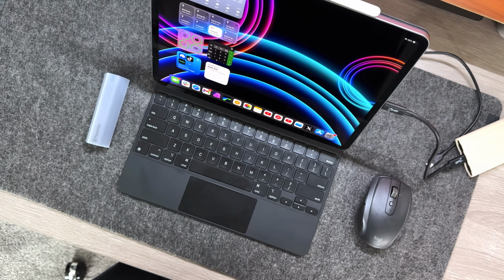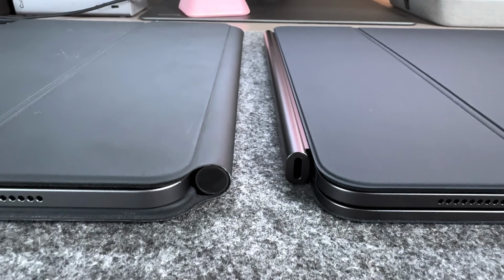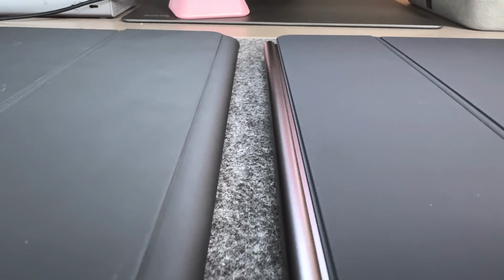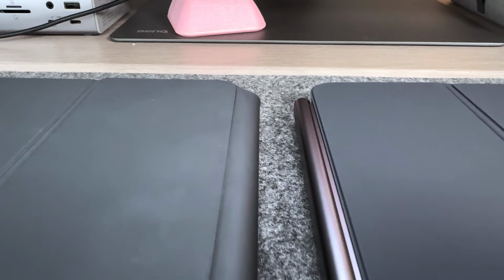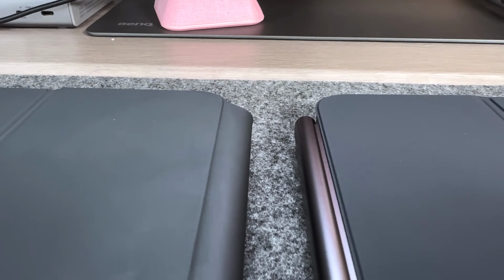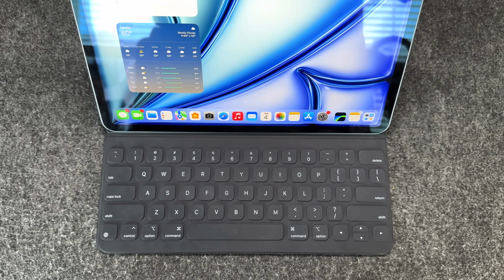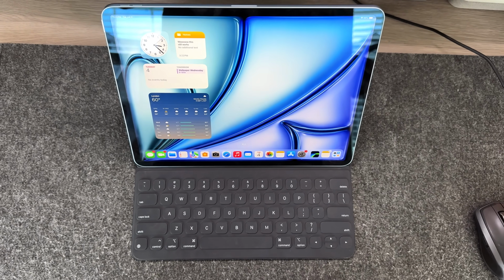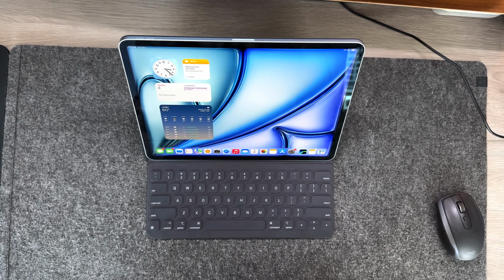You do get the function row keys you got with the new Magic Keyboard, but the material choices are a little bit different. So the hinge itself is still going to be made out of aluminum, but the actual keyboard portion where the keyboard sits, which is made out of aluminum currently on the iPad Pro Magic Keyboard, is going to be made out of that rubberized material that we've grown to know that Apple creates, which is the same material we saw on the old Magic Keyboard of the iPad Pro, as well as the Smart Folio keyboard. But again, it's going to be different from the current Magic Keyboard of the iPad Pro, making the Magic Keyboard situation extremely confusing in my opinion.